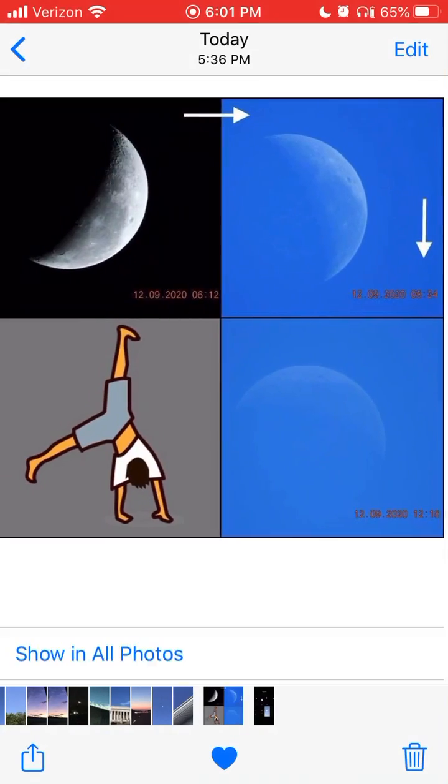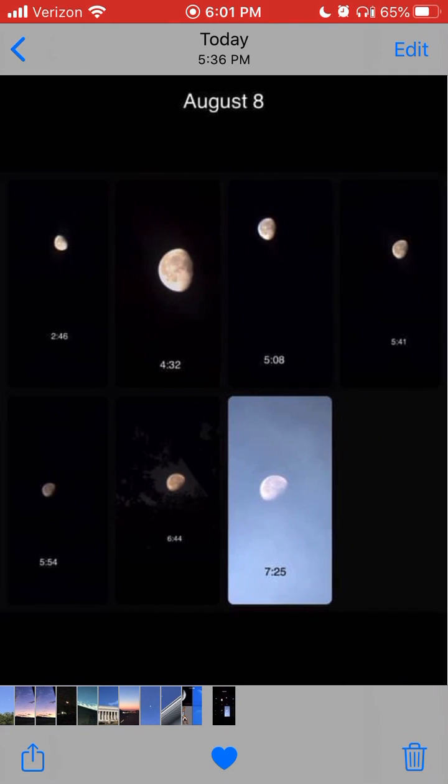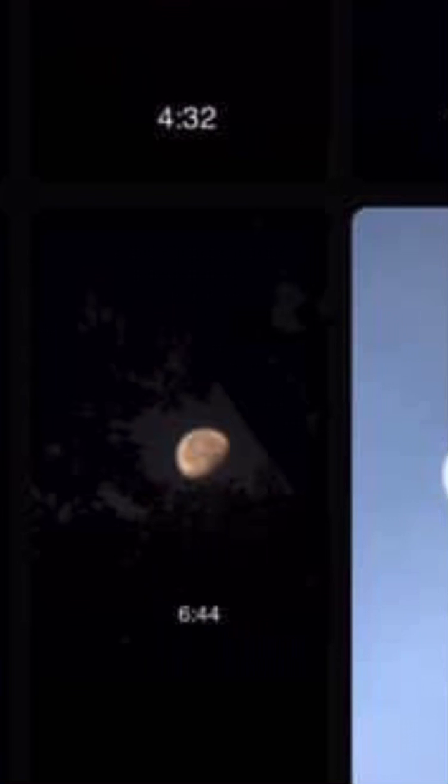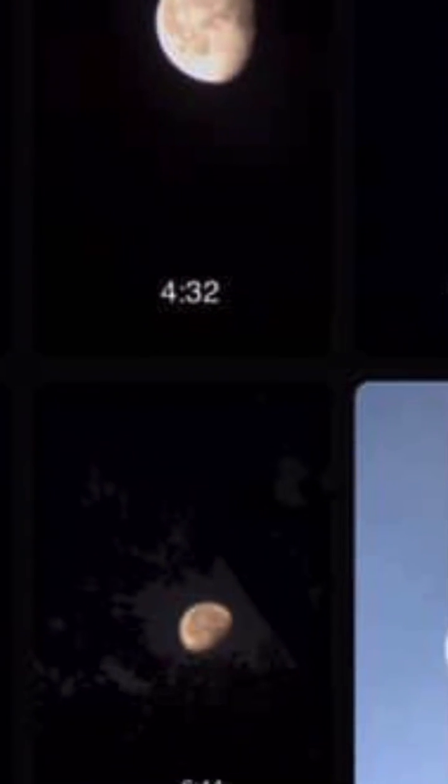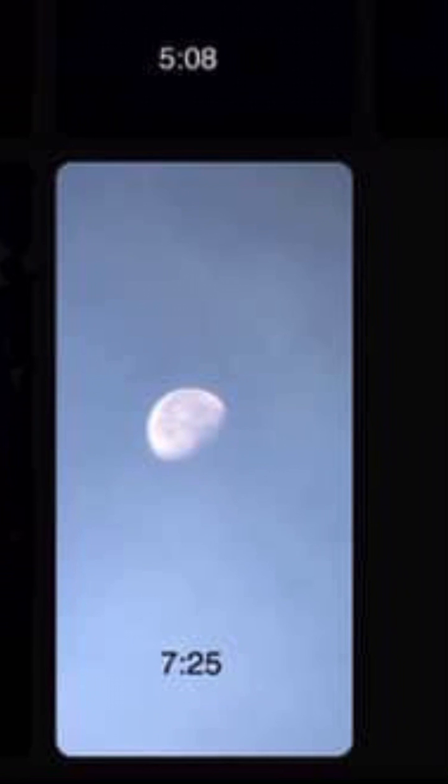Sorry for the trucks. Here it's pretty much vertical, 12 and 6, 12:30, 6:30, 1 and 7, 2 and 8, well, 2 and 8 even more, and then by 7:25 it's still about the same position. But you can see here we're at 10 and 4. Here we're at 2 and 8.